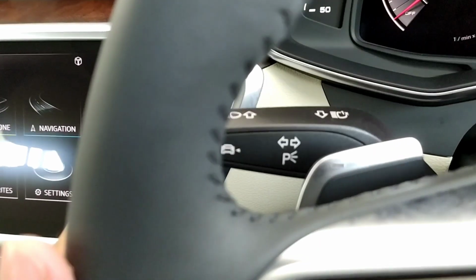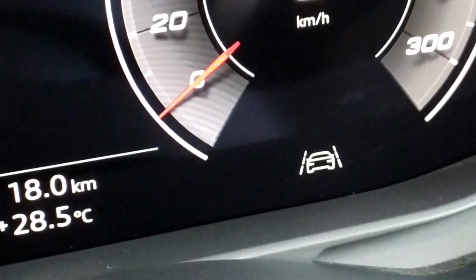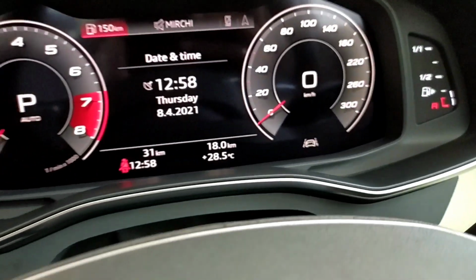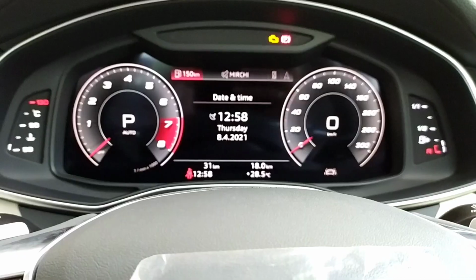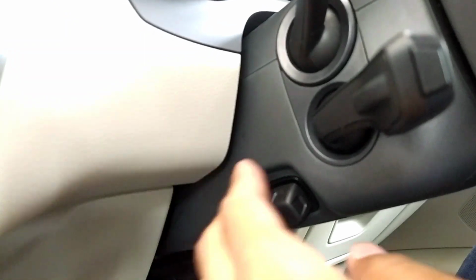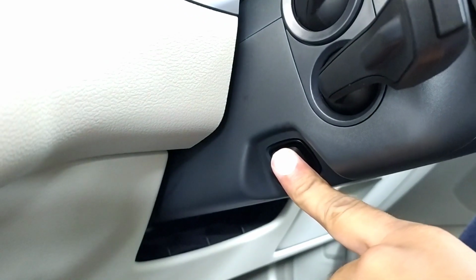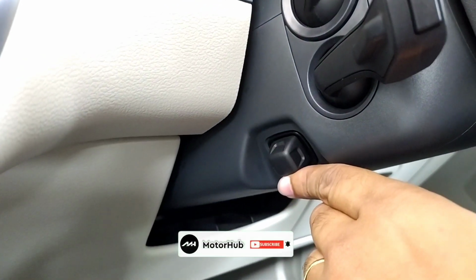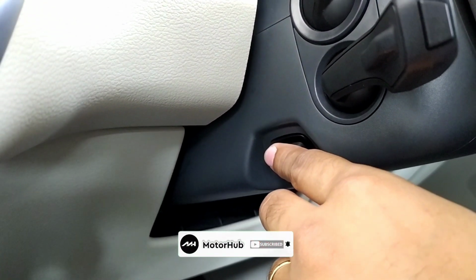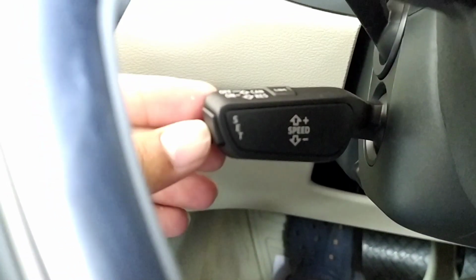And this is for the lane keep assist, which is indicated by this symbol over here. You also get engine temperature, outside temperature, and battery voltage, etc. And you also get an electronically adjustable driver steering wheel, which can be adjusted from here. And this is the same stop for the setting cruise control.